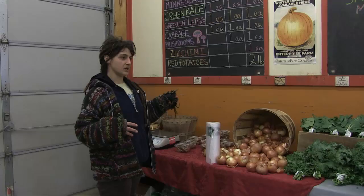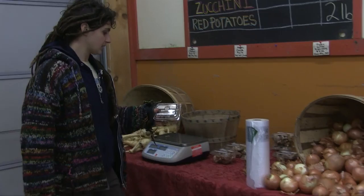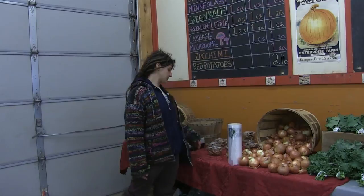We get some greens from Florida, lettuce and kale, cabbage as well. This is a really great local company that grows their own mushrooms right in Hadley, right down the road. We have a lot of produce from Red Fire Farm, like this parsnip.